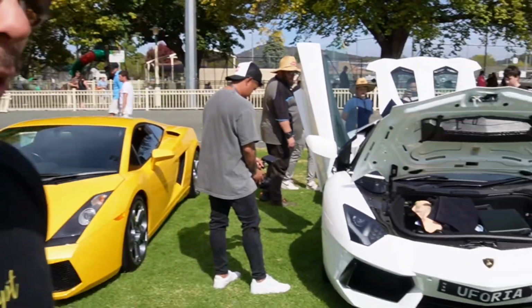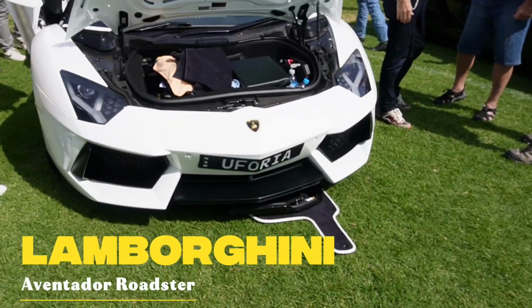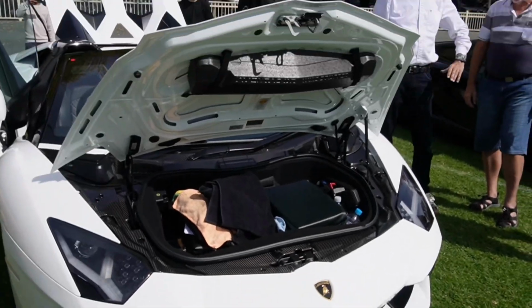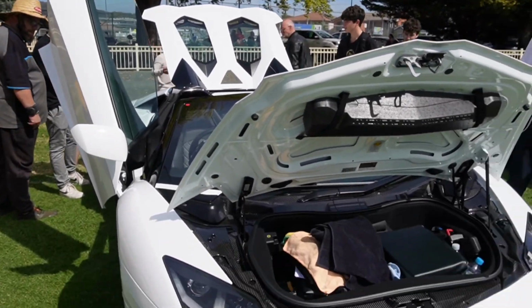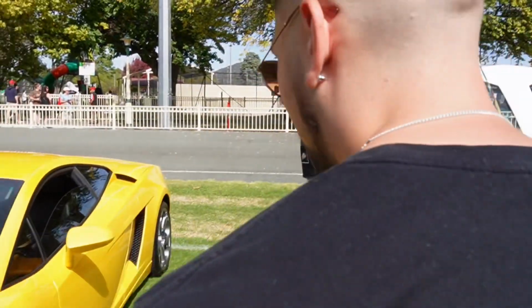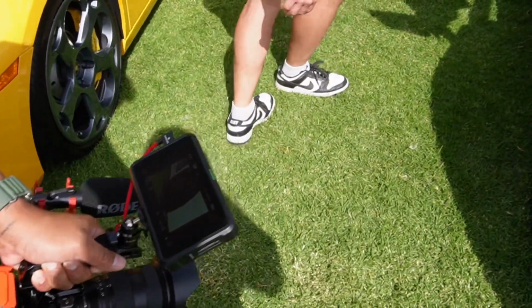This is an Aventador Roadster. Here, this is the LP 700-4, and the owner has pretty much opened every single door on this car for us to look at. So, shock horror, no motor in the front there, because guess what? It's mid-engined. What? No! And so I'm just going to get in the way of Jamel's shot here.